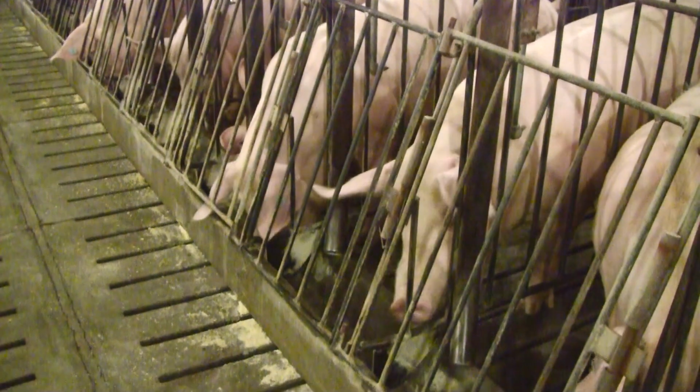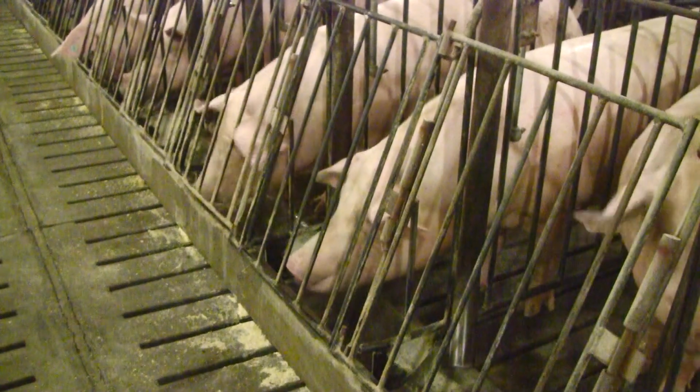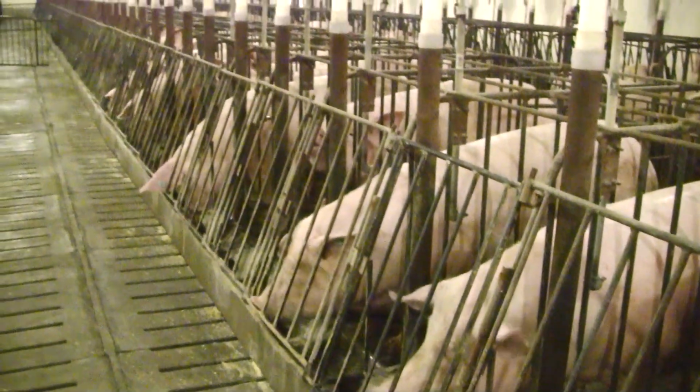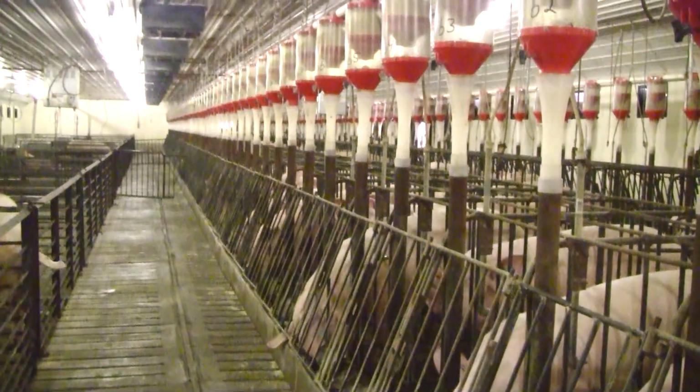Physiologically, scientists have tried to measure stress hormones, and they can actually find no difference between those measures of sows housed in a stall versus those that are housed in a pen where they have the freedom to move. Scientifically, we've been unable to find any kind of chemical measure of stress in those animals in the stall.